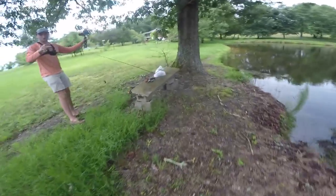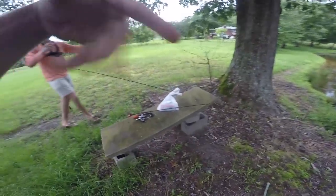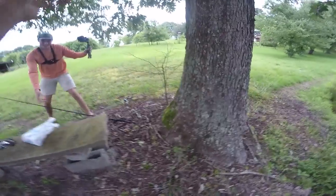Was that topwater or was that a crawl? It was a crawl. I picked up first flip. Just had to knock it. Just had to get the monkey off my back.